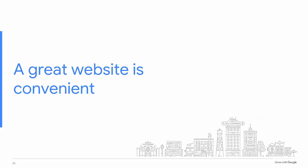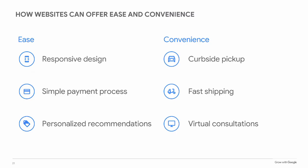So now that we've talked about goals and organization, the next thing you'll need to consider is how visitors experience your site, no matter what device they have. You want to create a website that's intuitive and convenient for others. Your first goal is to make it easy for people to use your website on a small screen. Now let's talk about six ways to do that.